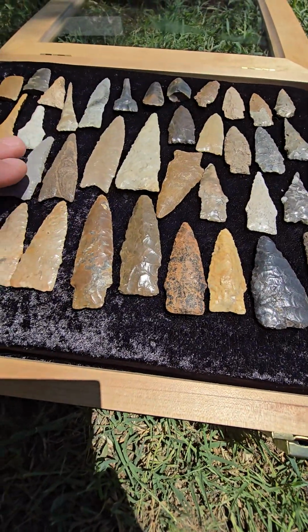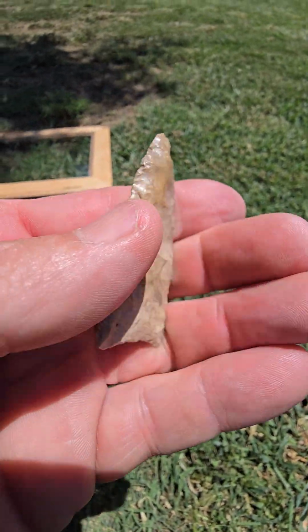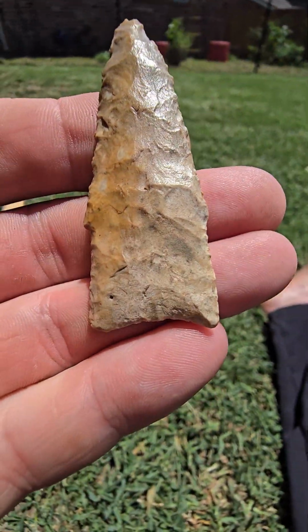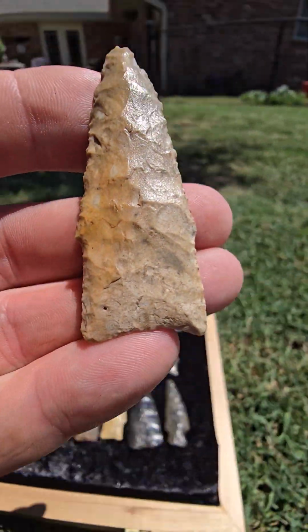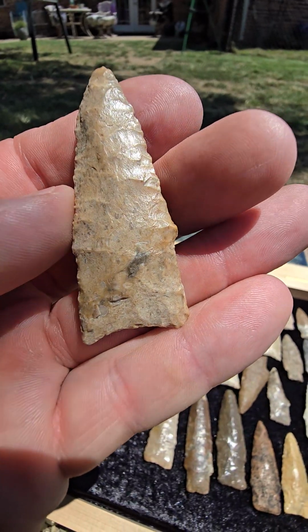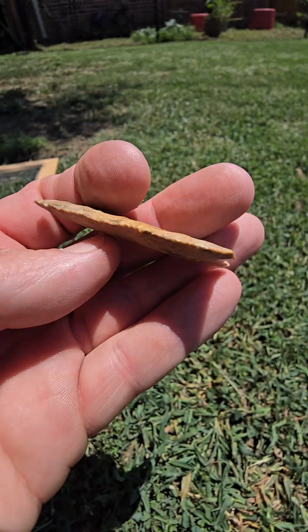Okay. Now, here's another one. This was found by one of my good friends up in Ponca City. I don't want to mention too many names, but this is just like these ones that I'm trying to explain here. A concave base Scottsbluff. Maybe it would be a Scottsbluff Holland mix. It's one of my favorite point types of all time.